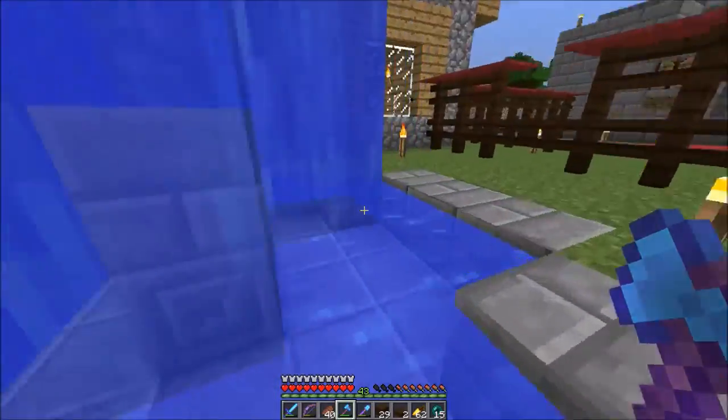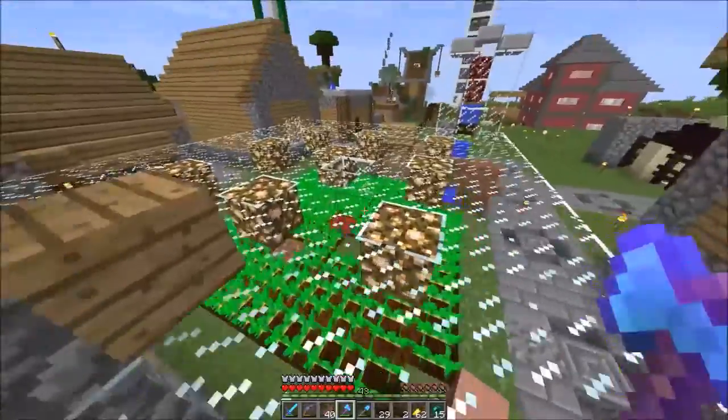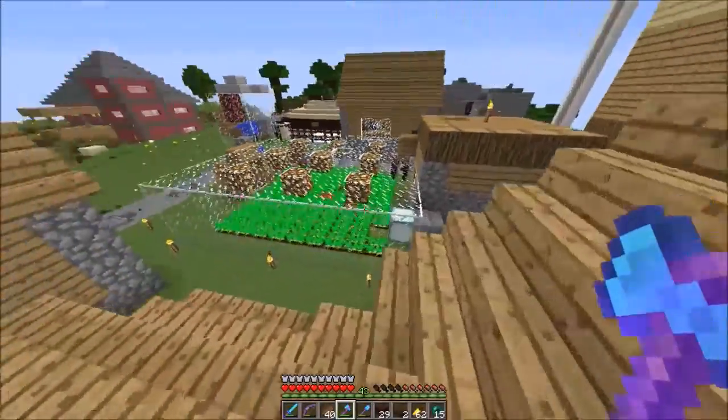Obviously I'll probably ask first, but I think the person probably left, because lots of things in spawn now don't really work, and the people who built them have left the server. That was a long time ago.